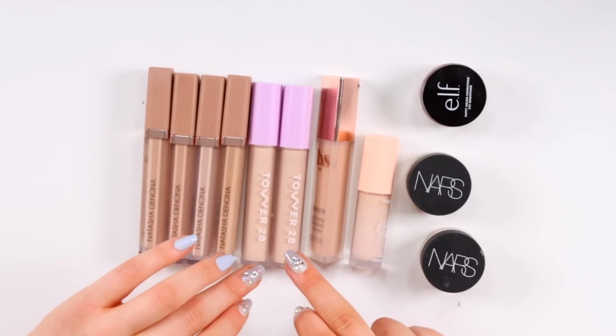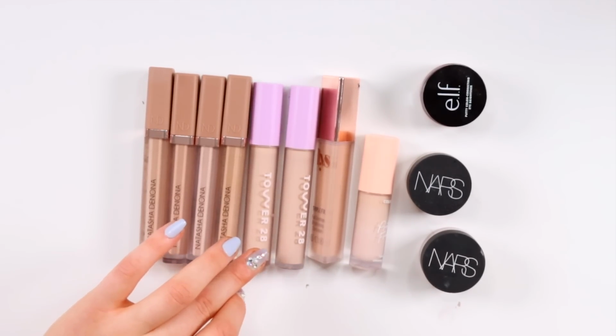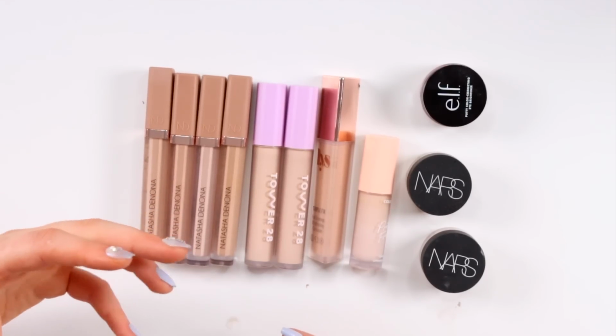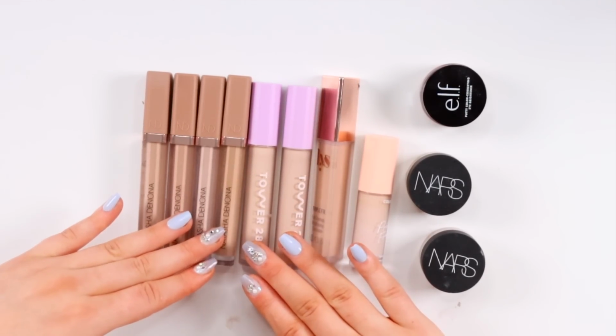And then I have 2 shades of the Tower 28 serum concealer. I have the shade DTLA and CC. Now this formula is really similar to the Natasha Denona one, where it is a serum lightweight concealer, and it is a little cheaper than Natasha Denona, but these are both really great concealers.